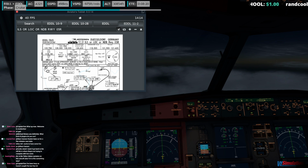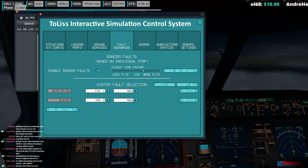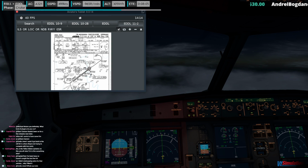Is the Toliss failure system on this aircraft, or is this something else? No, Gaming Ninja, this is the Toliss failure system. I do have my random failures enabled at 100, so I've got a TRU2 fault and a FAC1 fault. Luckily, nothing serious right now. Let's hope that stays the same.